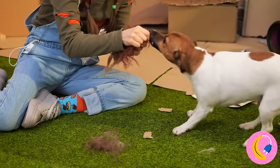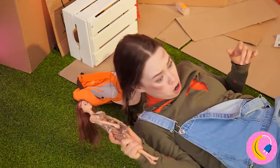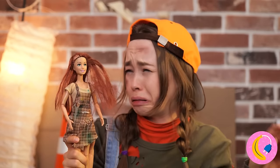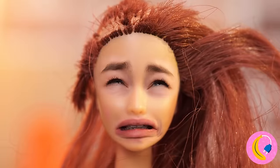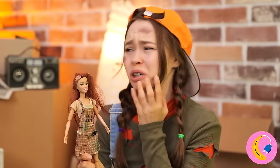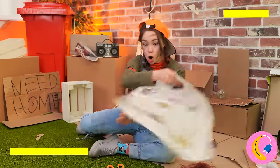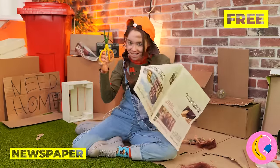As for your doll, well, at least this dog likes her hair. Guess it makes a nice chew toy. Well, whatever's left of it, I guess. I know. Let's grab a newspaper. Cut out some thin strips.